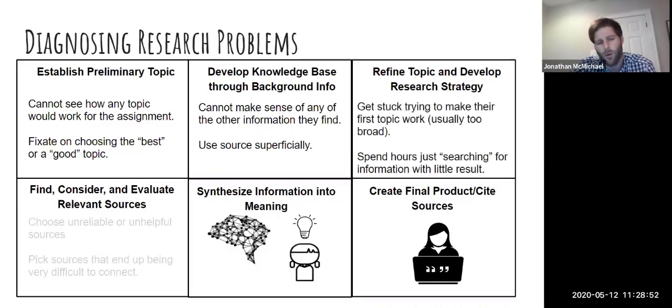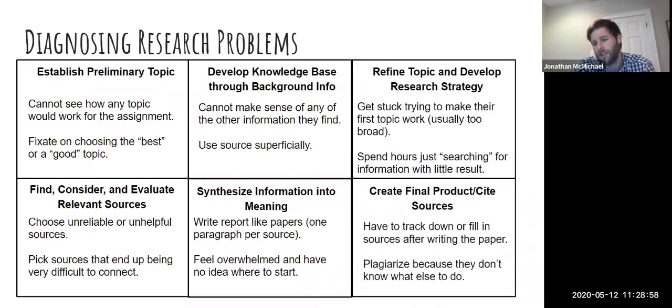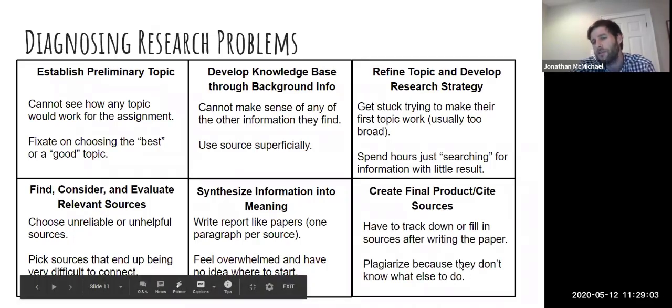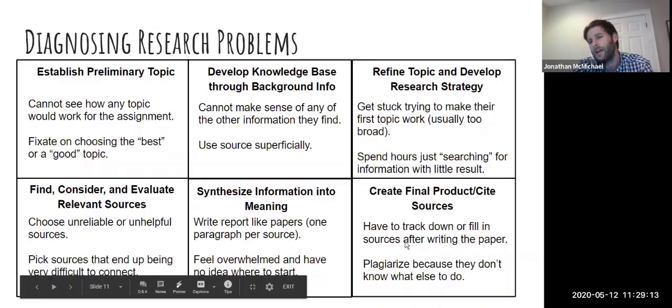There are a lot more on here, and I'm not going to go through all of them. Through this view, you can see where even plagiarism can be an outcome of not really going through the process. If you're seeing lots of plagiarism, that's a sign to say, let's look at this assignment, and are there ways in which we can set them up to be more successful.